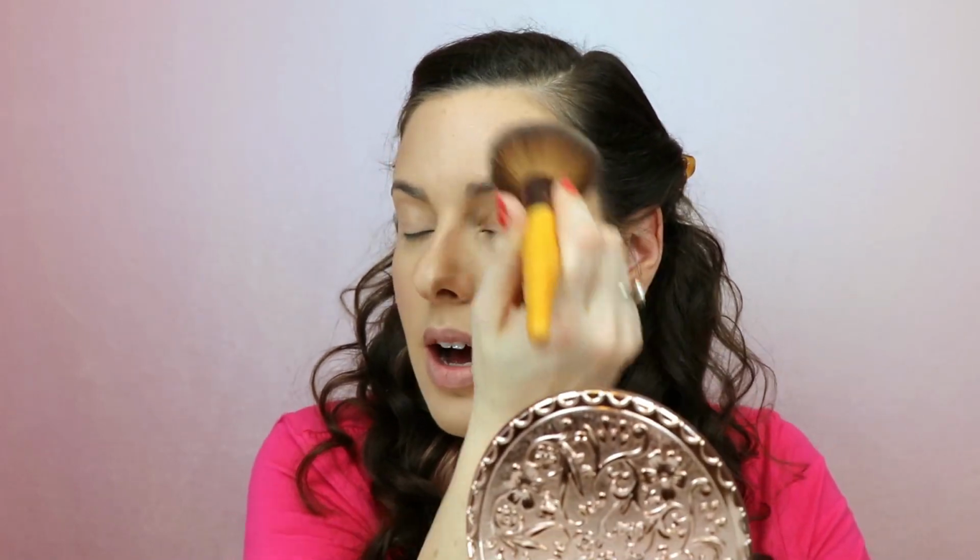And so you can probably tell just a bit as I'm dipping into it. It's just a very subtle finish. It's nothing too crazy. I couldn't probably use it alone as a highlighter, but it is enough to give me that really pretty, subtle skin glow. So if you can see that as I'm moving my face around like a crazy person.